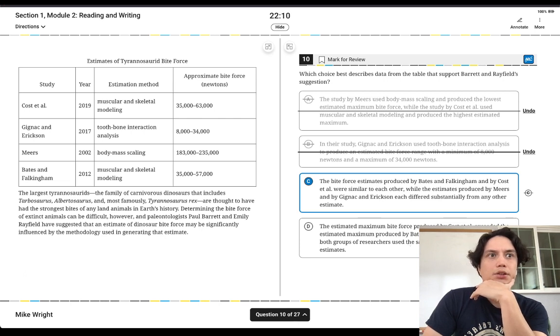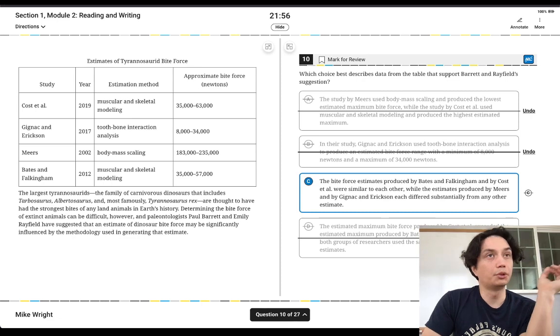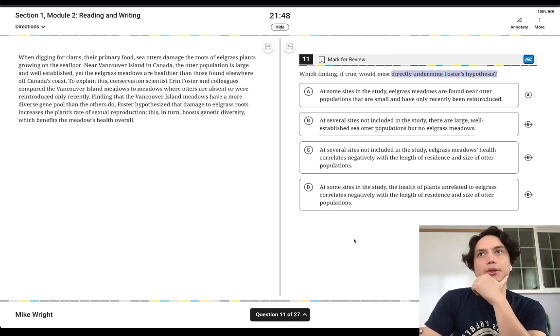Produced by Cost exceeded the estimated maximum produced by. That's not true. That's not true. Okay. Also, if it were true, it would undercut the point, which we're supposed to be supporting. And now we're trying to undermine the hypothesis. Yeah, okay, cool. It's a weakening question.